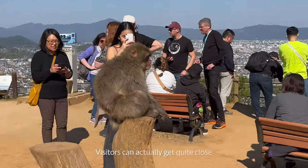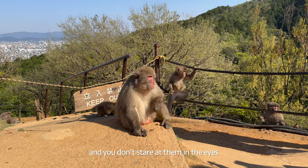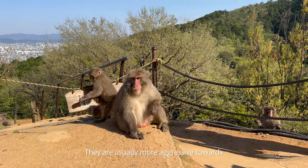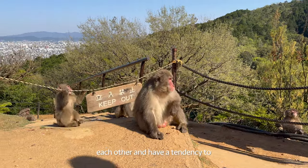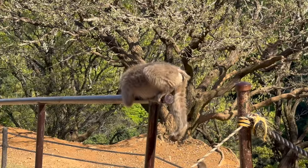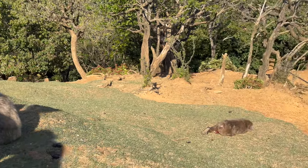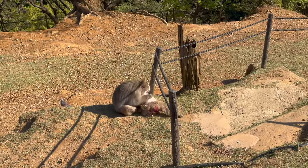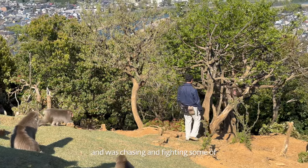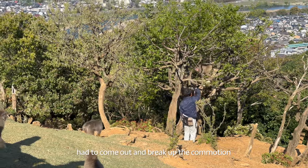Visitors can actually get quite close to the monkeys, and as long as you follow the rules where you don't feed them and you don't stare at them in the eyes, they will leave you alone. They're usually more aggressive towards each other and have a tendency to wrestle and chase each other around. This monkey was a little bit naughty and was chasing and fighting some of the other monkeys, so the staff member had to come out and break up the commotion.